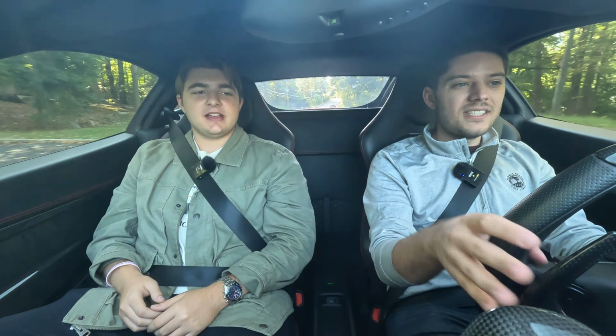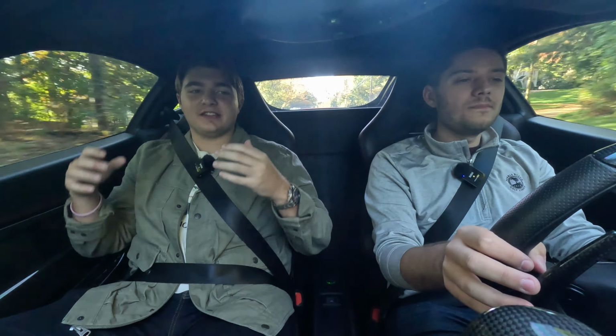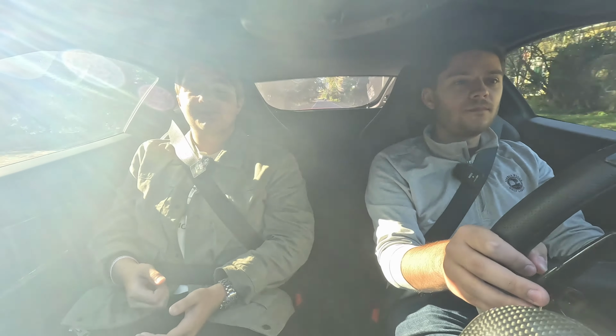The one thing about this car and this engine and the power it has, it is so usable. If you go, you're not going to be spinning it.